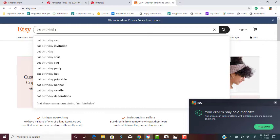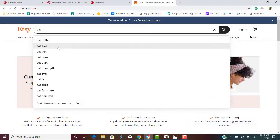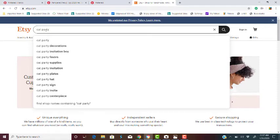But as you see, when you start typing here, it's going to give you suggestions. So let's just go back to cat here for a second. When you type in cat, it gives you all of these: cat collar, cat tree, cat bed. So you could also look into those if you wanted to, but let's just stick with what we're working on here. So let's do cat party.